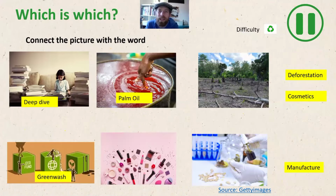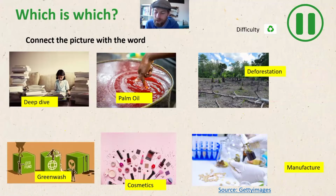Palm oil is the next one. Palm oil is often derided as being a terrible, terrible thing. It's only terrible because of the way it's made, the way it is grown, and the amount of deforestation surrounding its production. Cosmetics, good. They're the things that generally go on your face, but they're all sorts of other beauty products as well. Can you guess the next picture? It's quite an obvious one.